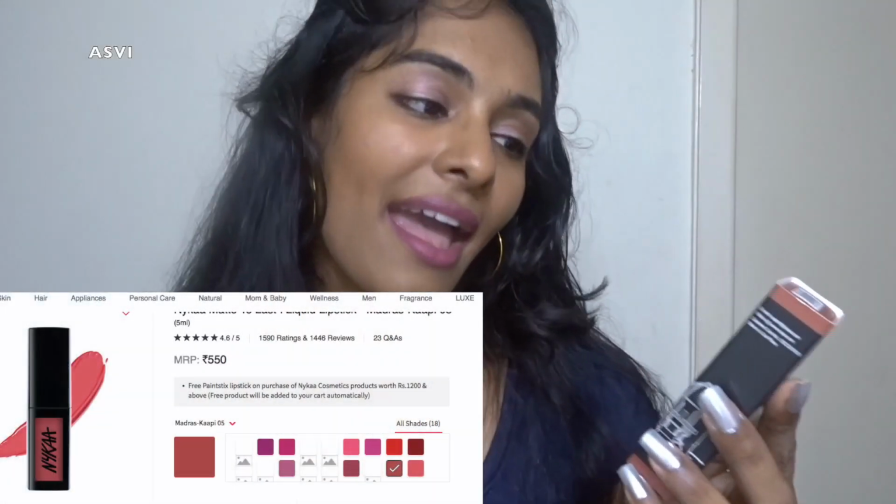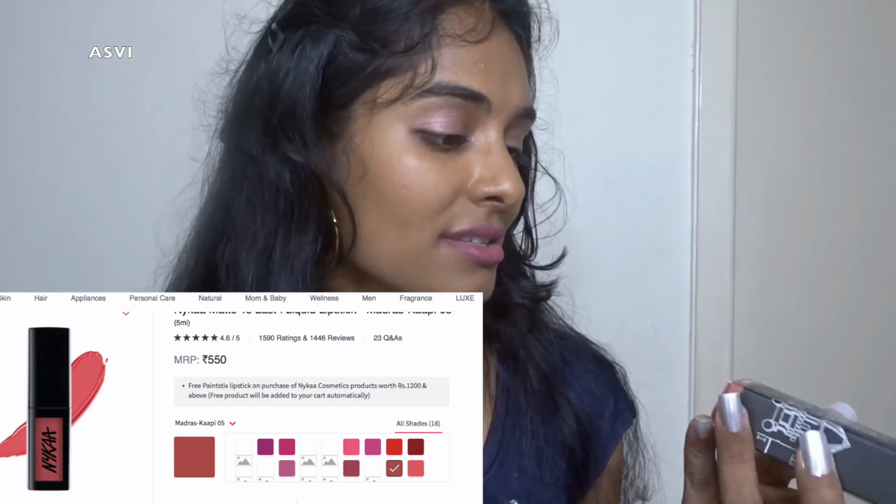And the next lipstick I have is Nykaa Matte to Last liquid lipstick in the shade Madras Kapi. I think this particular liquid lipstick has got two extreme reviews. Some people say that they absolutely love it, some people say that they hate this product. There is a little bit of controversy that they have copied Stay Quirky's packaging, because Stay Quirky has got exactly the same packaging and they launched 2 or 3 years back.